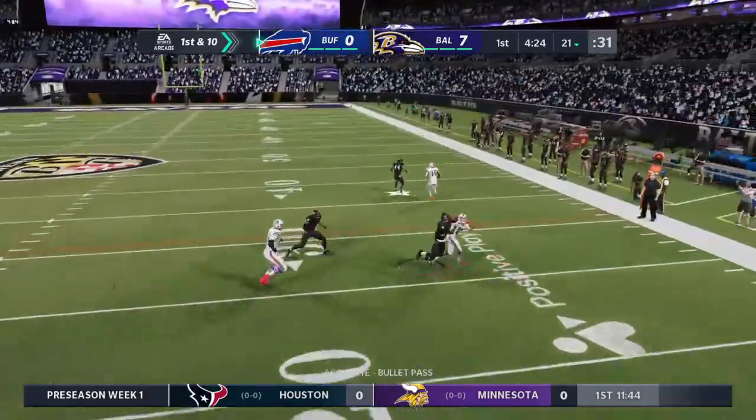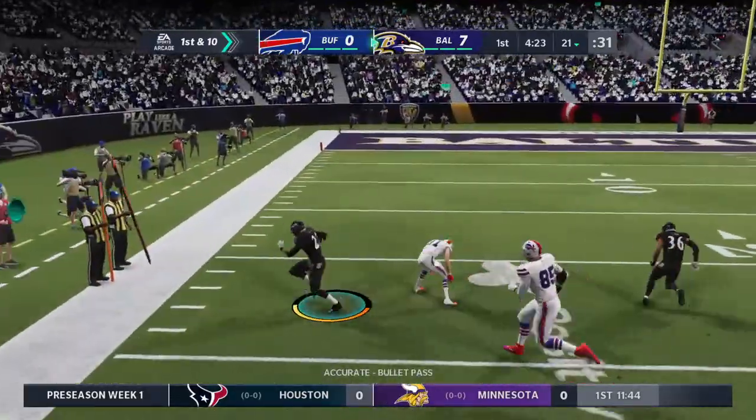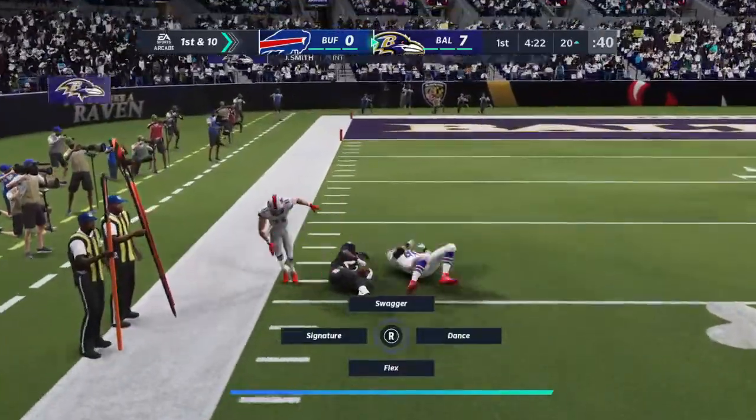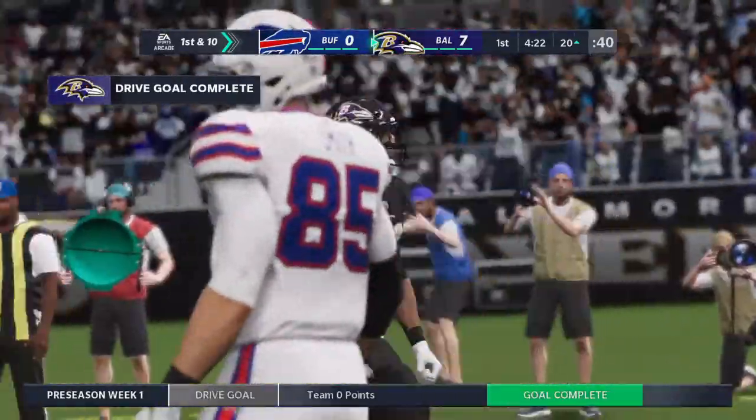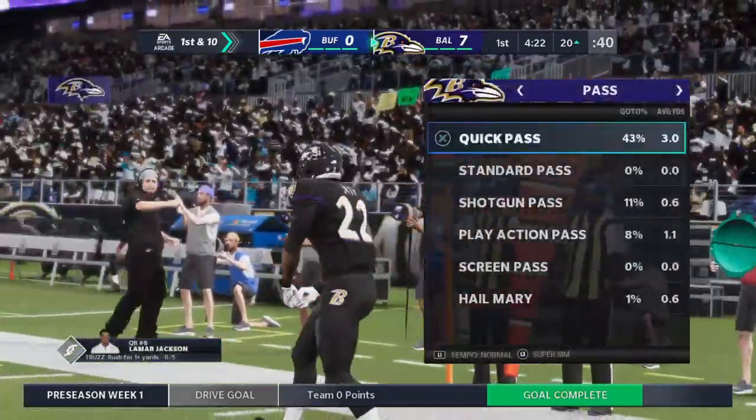And right away, he'll look to throw. And he fires one that's intercepted. Picked off here by Jimmy Smith. So they've got the football, and they'll start right on the edge of the red zone at the 20-yard line.